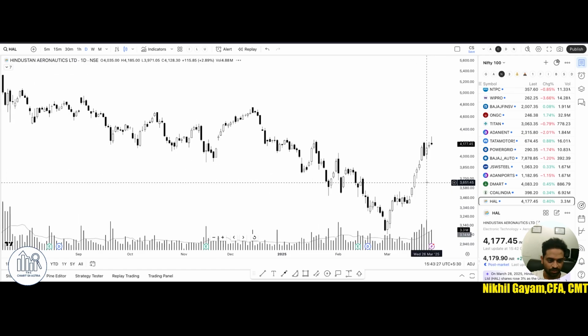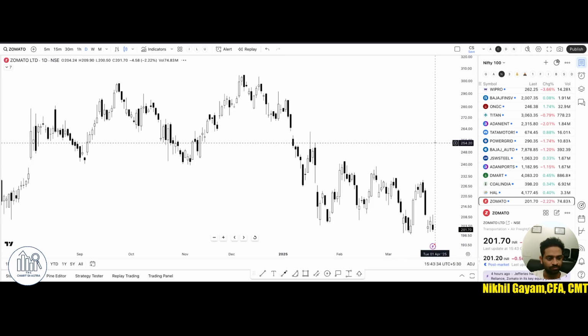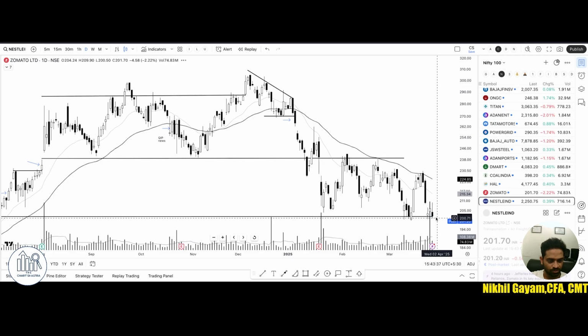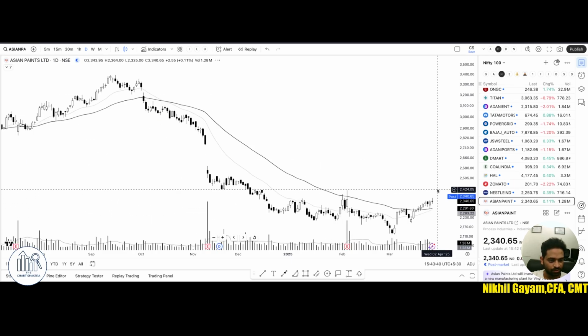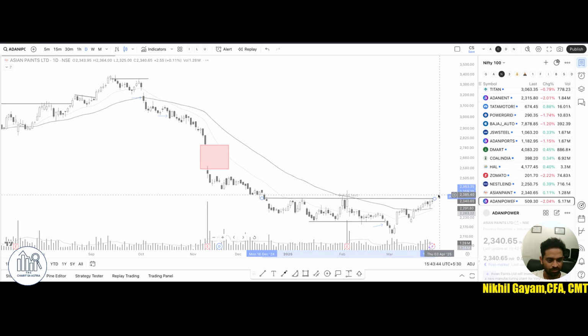Coal India still needs some more time. Hindustan Aeronautics tried to move up but again closed here, so probably it needs some more time. Zomato again down 2%, stuck at 200. Nestle going sideways. Asian Paints still sideways, but it is slowly inching up. Let's wait and see.